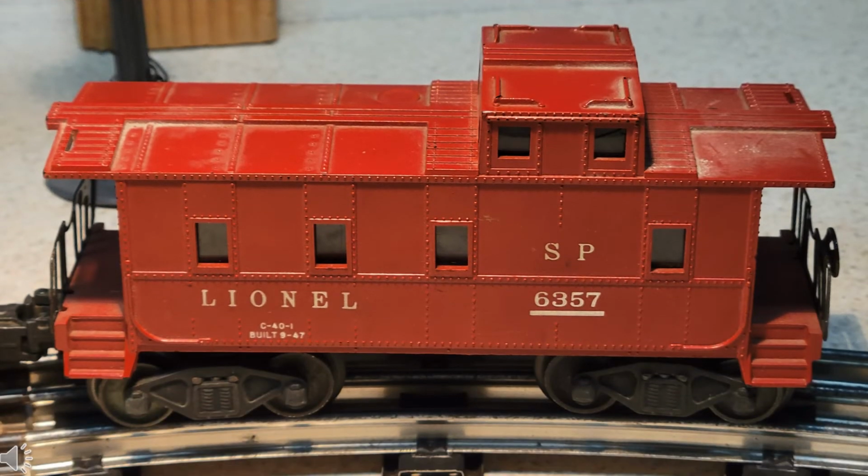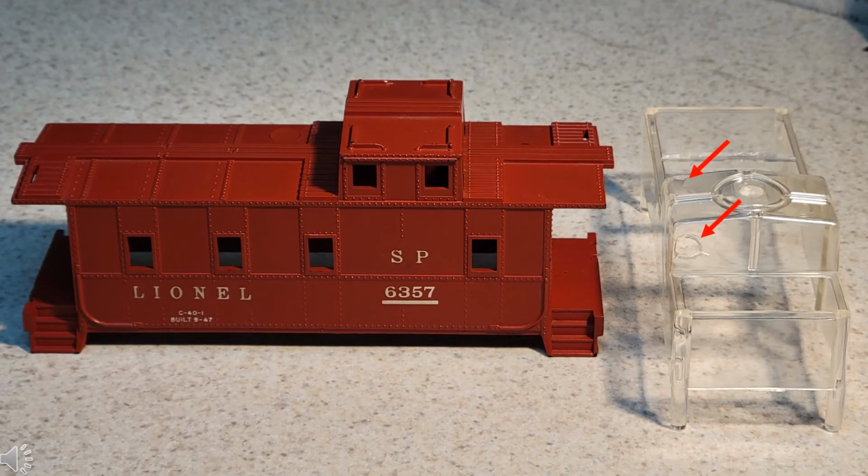The 6357 Lionel SP Illuminated Caboose needs new wiring for the light, but is otherwise very good. Note the extensive white residue again here. The first attempt at cleaning was very successful. Look at the caboose shell now. In the process, though, I discovered holes punched in two of the cupola windows.